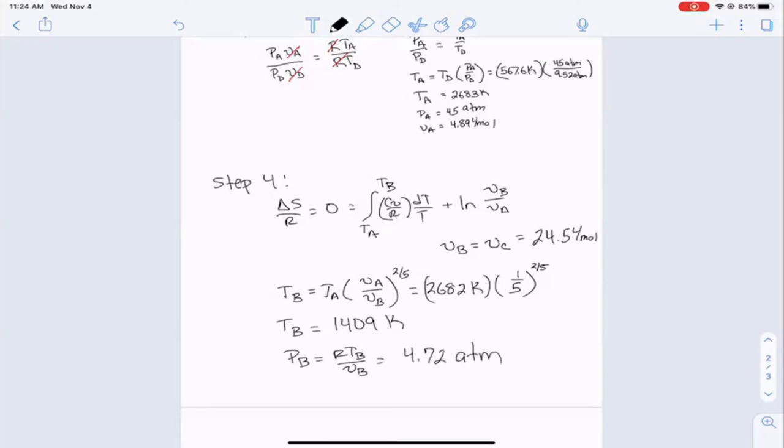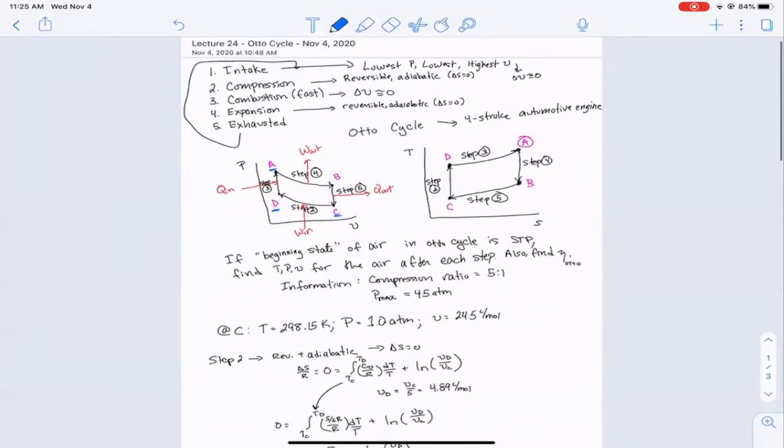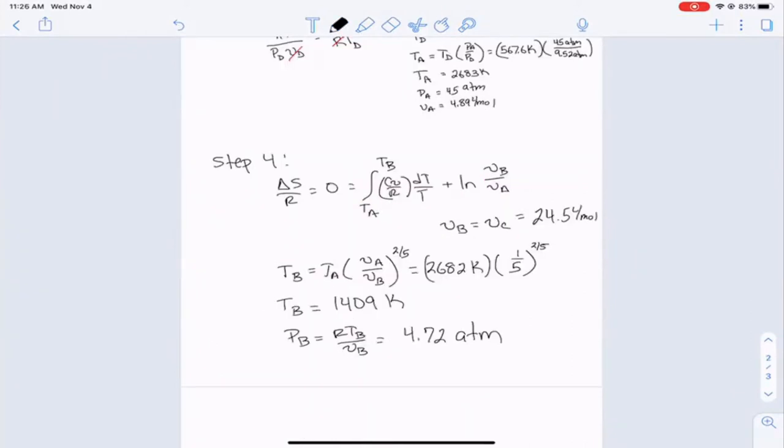And so one of the things that we were able to do now is given a couple pieces of mechanical information about the process and the initial condition, we now know the thermodynamic state of the fluid, the temperature, the pressure, and the specific volume everywhere inside of the cycle, okay, in this Otto cycle. The very last thing in this problem is to evaluate the efficiency, okay?